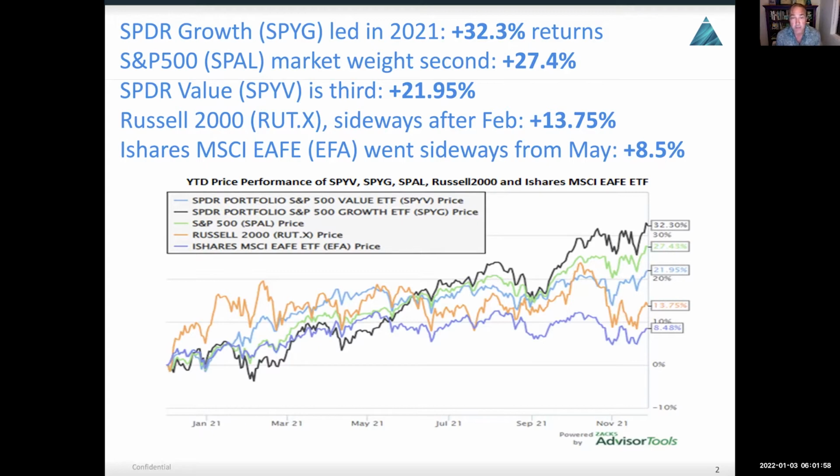Now, outside the United States, generally speaking, it was a very poor year. And you can see this through the purple line, which is the iShares MSCI EAFE ETF, ticker EFA. And it's gone sideways basically since May. So why is this the case? Well, basically, the outside of the United States just did not show any real luster to the stock market investors. So people stayed with the momentum trades in the United States.